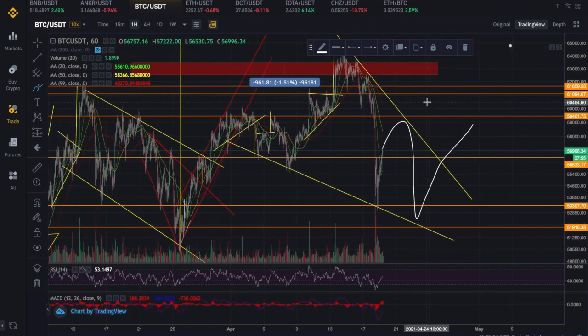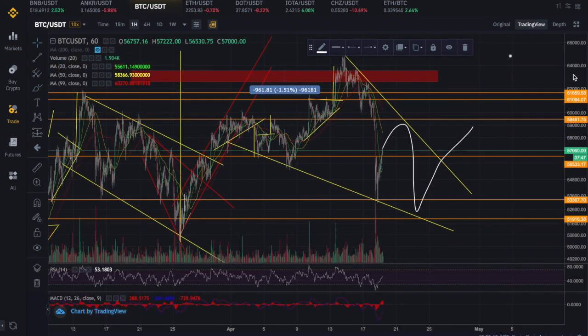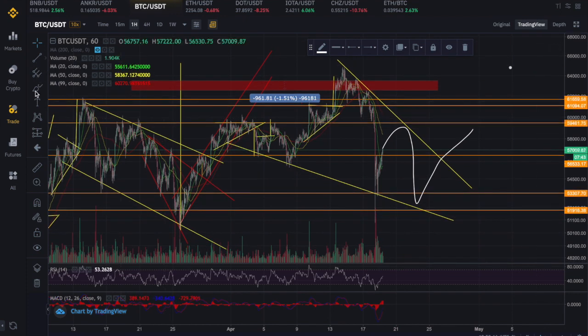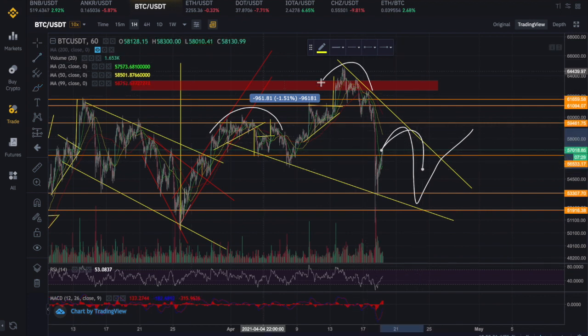Ano pa ba nakikita natin dito? There's actually a major head and shoulders pattern forming in the chart. So as you can see, if we're going to draw this, we have here a shoulder, a head, and if this plays out, we might see a shoulder in here. So kung nangyari yon, ano ba yung next target price natin? A head and shoulders pattern is actually a bearish move. So bababa ang price pag nangyari yon.